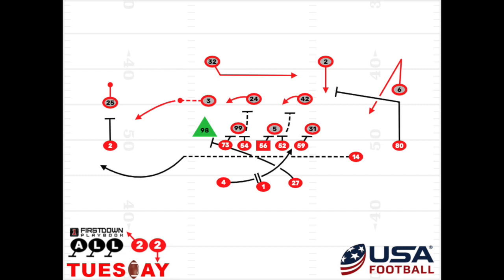Pretty much this is textbook Oklahoma here, 21 personnel with a split back set. You got the receiver out here to the left. You got a twin set out here to the left with split backs. And what they're doing here is they're running like a mid zone concept against Houston's quarters coverage. So what happens is number 27 is going to wind back and kick out that backside defensive end.